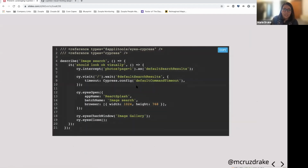So in terms of what the test looks like, the cy.intercept, I still had to put it there because I want to wait for the actual results page to be returned before I visit the page. And then these different commands here. So cy.eyesOpen, this will actually initialize the Applitools eyes. You need to pass what your app name is. Batch name is quite important. So if you want multiple tests to be grouped on the same batch, then you just have to give it the same batch name.